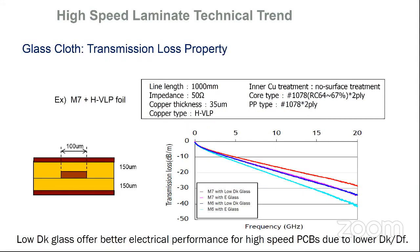Is there a specific frequency at which it becomes interesting or useful? There probably is, but off the top of my head, I really don't have that line of delineation. But I'd be very happy to follow up on that question. We have data that I'm sure would support an answer for that. Okay, and then one last question before we move on.